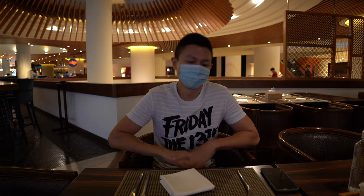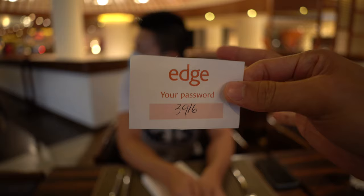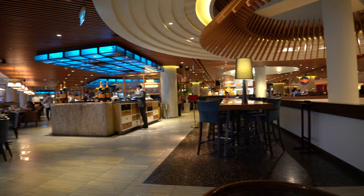We are back at The Edge, our favorite restaurant in Singapore. Excited, right? Right over here, it means we get to get drunk, even at breakfast. To order breakfast, you scan the QR code on every table, and they will present you a password. You just key in the password to order the food, but for the beverages, you can just let the staff know. And then we're going to have that champagne over there. Excited, right? But the very first thing we're going to do is toast the champagne. Cheers!